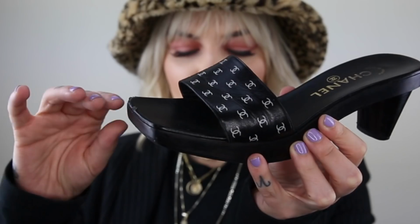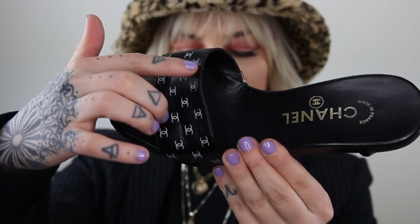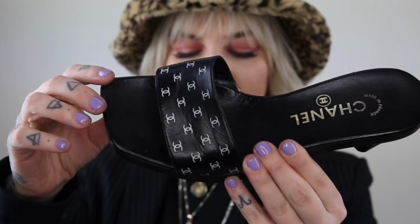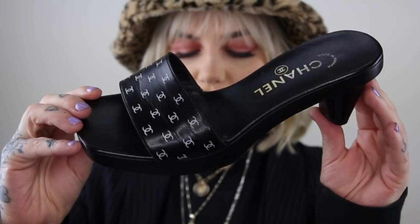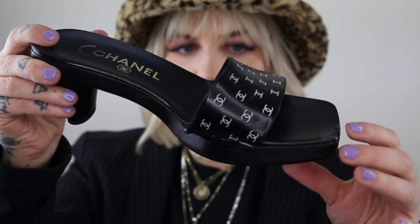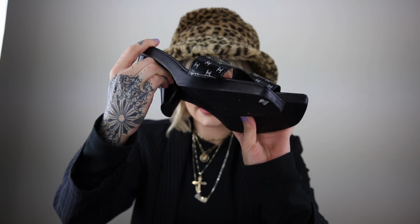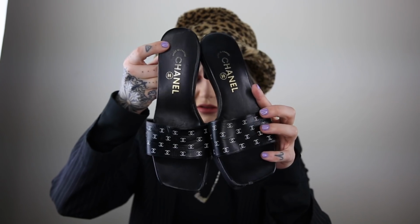Next up are these badass Chanel shoes that I got from the same consignment store that I've been telling you guys about. Really cute Chanel small heels. They have the Chanel logo on the top, the C's, and the heel's really small, so you could literally wear these with anything and not feel like you're gonna fall or trip. I have to take them to a shoe cobbler because some of the siding is coming up and I want them to last longer.